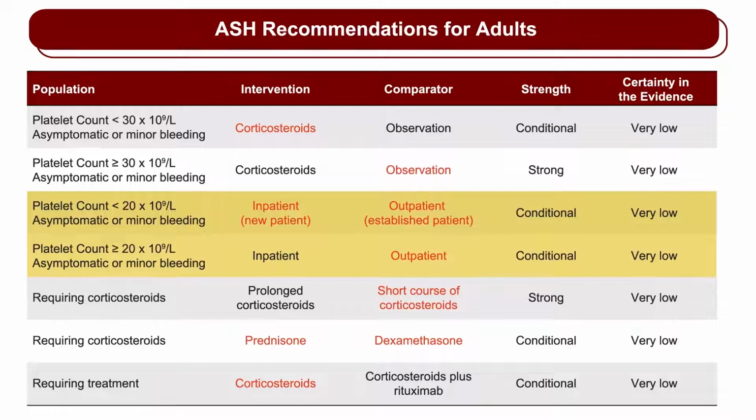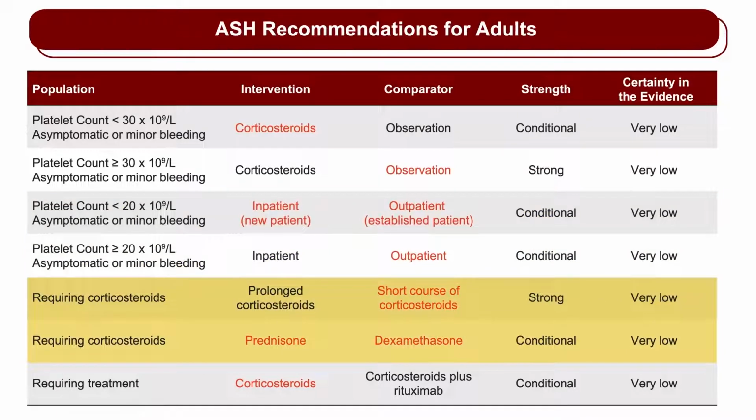And this came from a strong push to improve patients' quality of life by not having them have to be admitted to the hospital so frequently. It was thought that perhaps the inpatient setting was preferred for a new patient where you're really trying to establish good care. Again, there was a push for a short course of corticosteroids, whether or not prednisone or dexamethasone was used. And so in those patients, either one is preferred, but again, for short courses.